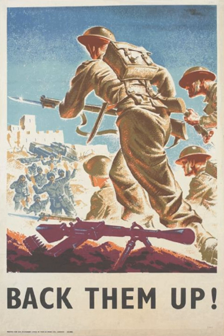Some of the first operations to recapture Burma took place in Arakan. To gain bases for the aircraft necessary to supply 14th Army in its attack through the heart of the country, two offshore islands, Akyab and Ramri, had to be captured.